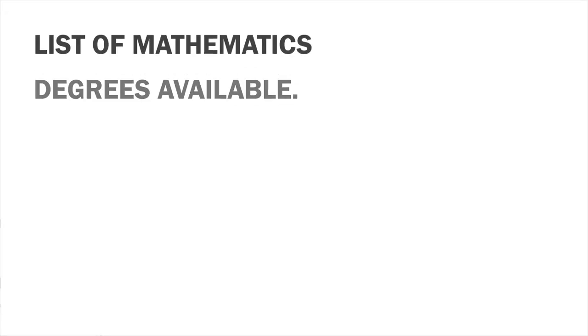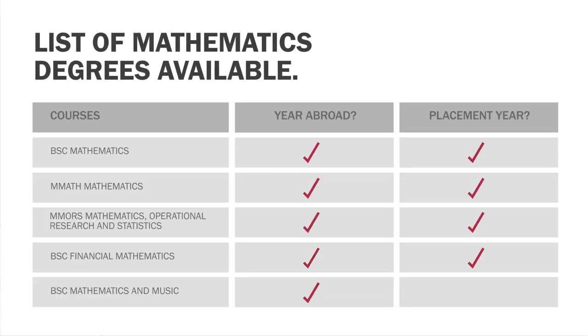So here's a summary list then of all our degree schemes. On our degree schemes, you can add on an extra year spending a year studying abroad, or you can add on an extra year in work. So this is our placement year, where you spend a year in salaried employment. So we offer a BSc Mathematics. BSc degrees, we've got the BSc Mathematics, BSc Mathematics Operational Research and Statistics, BSc Financial Mathematics, BSc Mathematics and Music. They take 3 years. We offer two M-level programs.